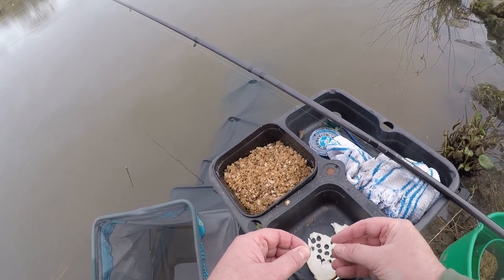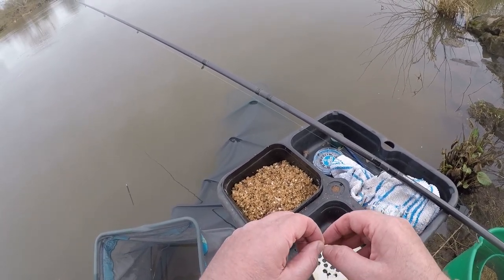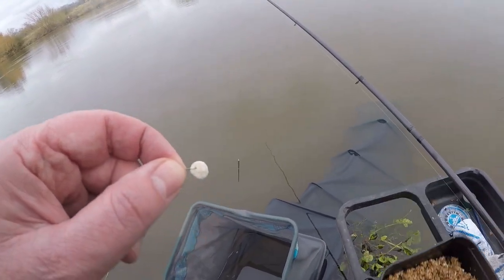I'm just punching bread, 6 or 7 mil that piece, hooking it through. So squeezing it quite firm on the hook side, leaving it a bit fluffier on the bottom side. So he's on for two or three casts.